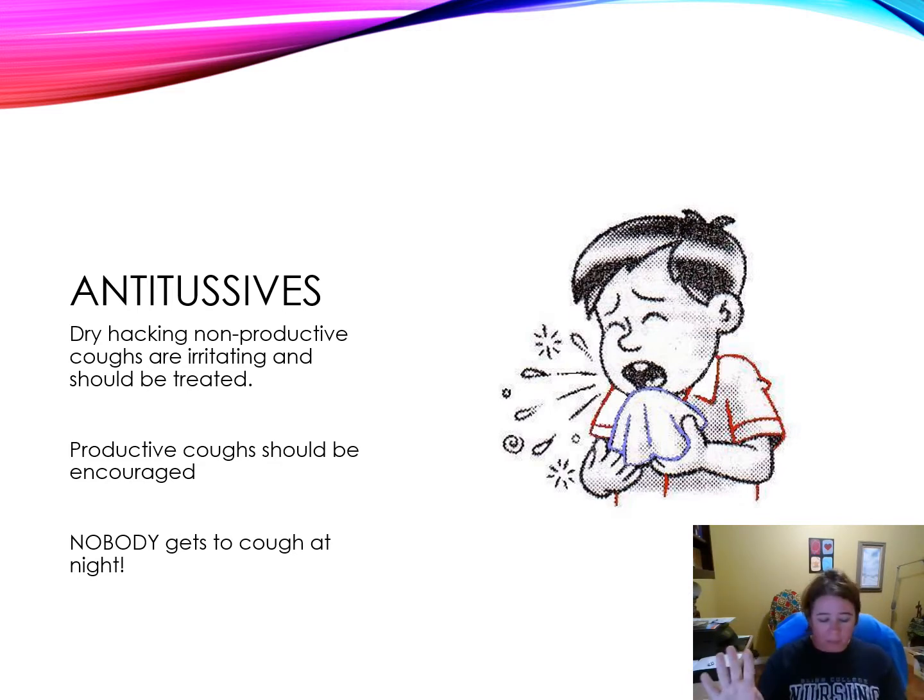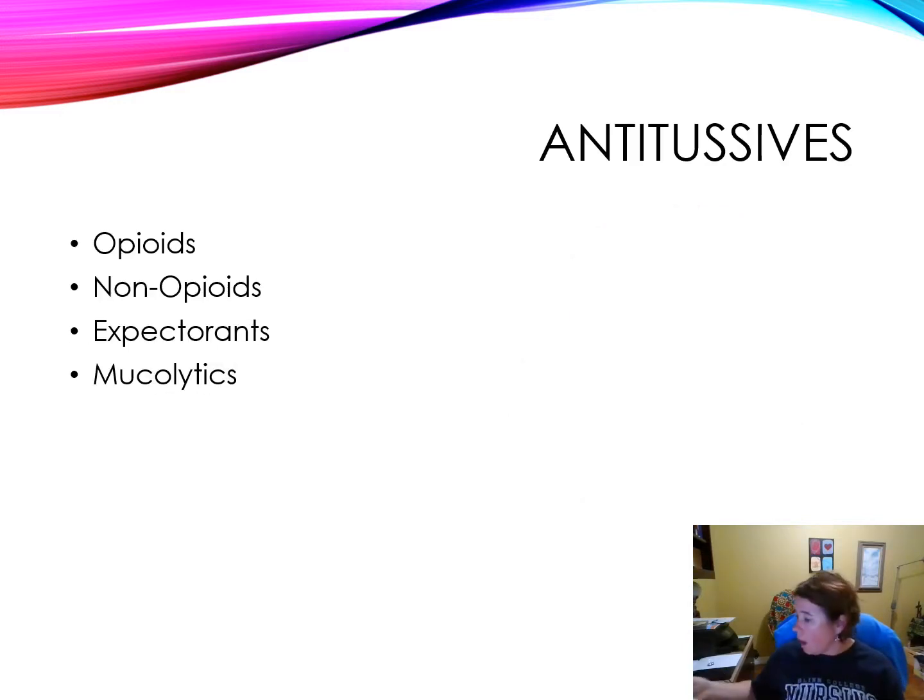But nobody, and I mean nobody, gets to cough at night. Coughing at night means that you're not resting. If you're not resting, you're not healing. So I tell everyone: you get to cough during the day, but nobody gets to cough at night. We have a couple of different options for treating patients with coughs. We have the opioid treatment, a non-opioid treatment, expectorants, and mucolytics, and we'll go over each one of those.